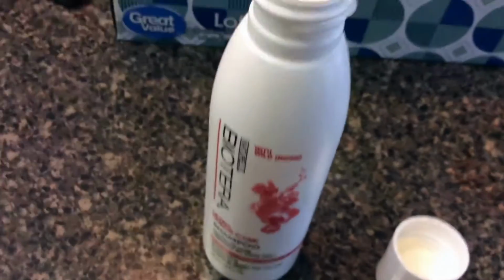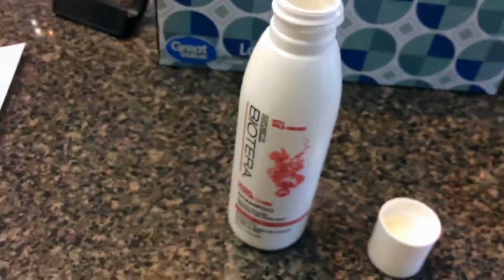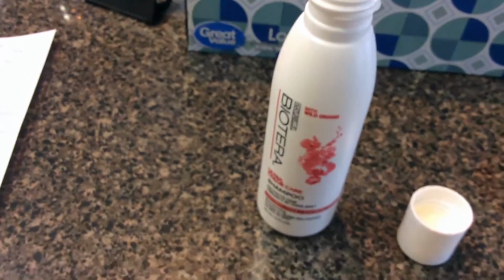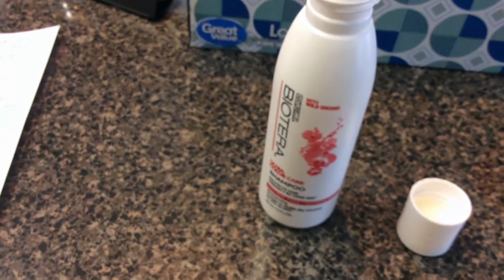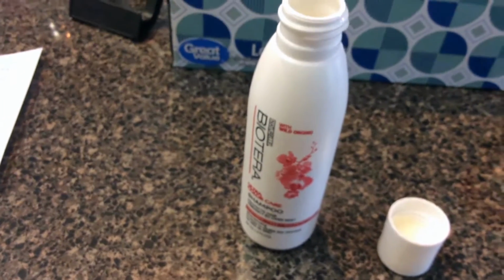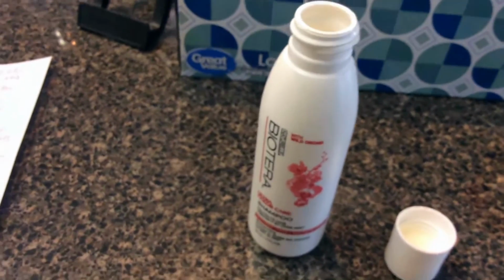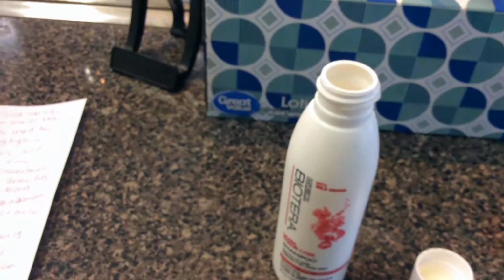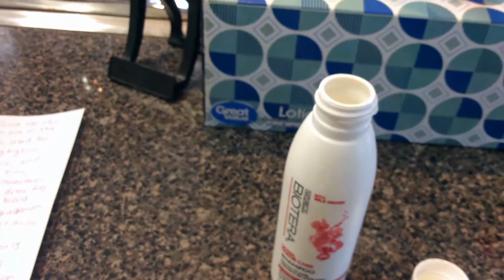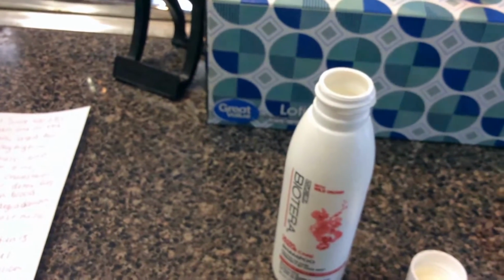And it does smell, how can I describe that smell? It has a sweet smell, but it's more like a sweet cleansing scent. What I mean by that is it smells like you went to a salon and got your hair done professionally. It has that professional hair salon smell, like you just washed your hair. It just smells so amazing. It smells so fresh.